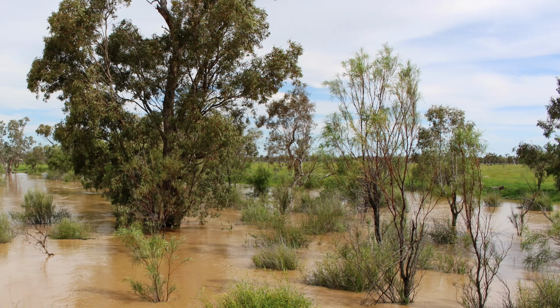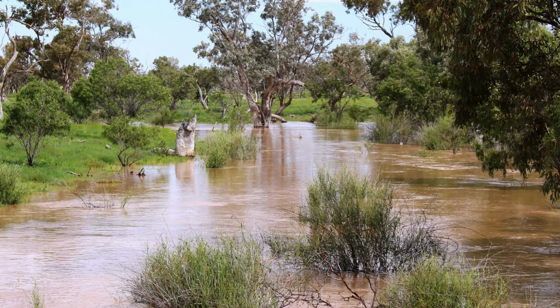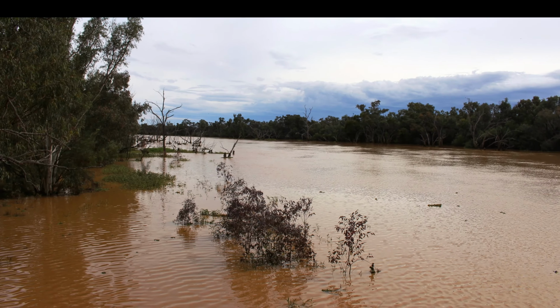We also encountered floodwaters on both sides of the New South Wales and Queensland borders. Water was running over the road in a couple of places, but only tyre deep.